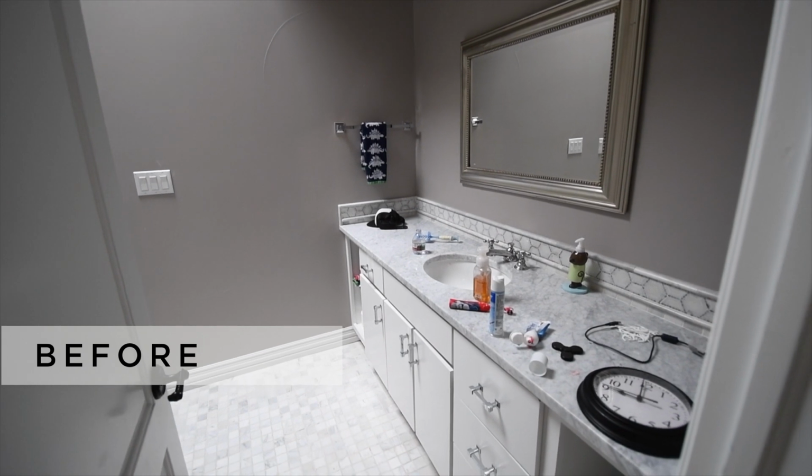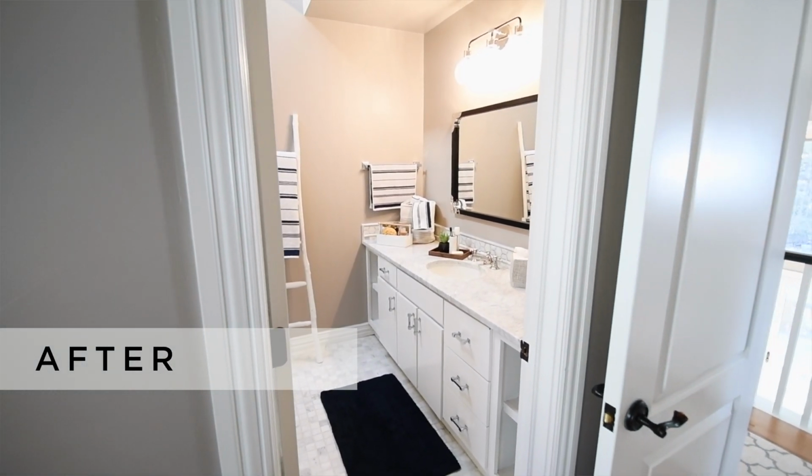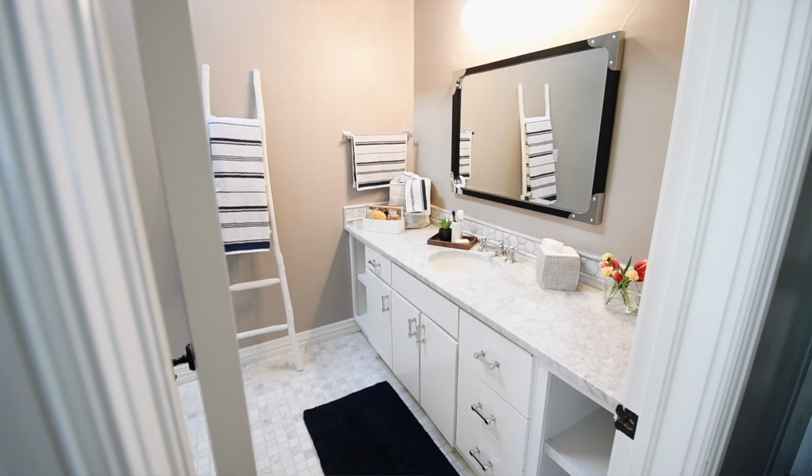We did a little refresh with lighting and mirrors, and showed just how easy it is to dress up a bathroom with the right accessorizing and fun touches for each of them.